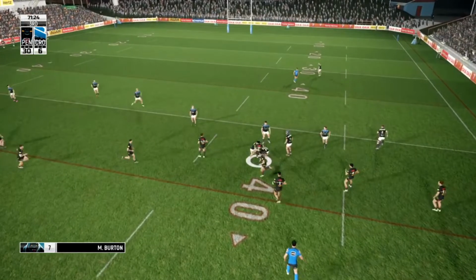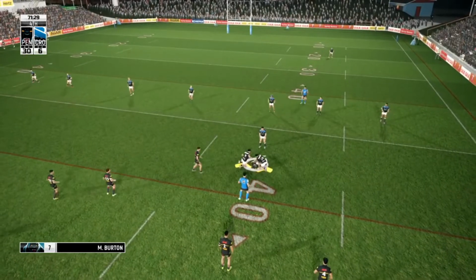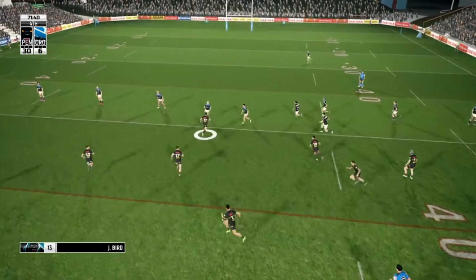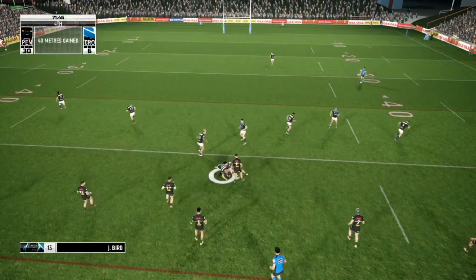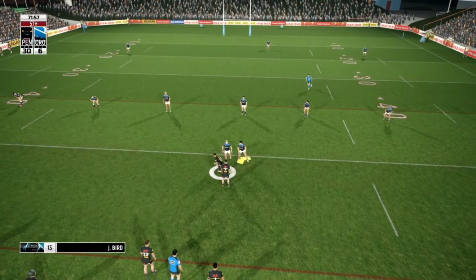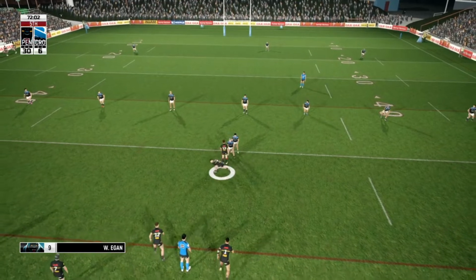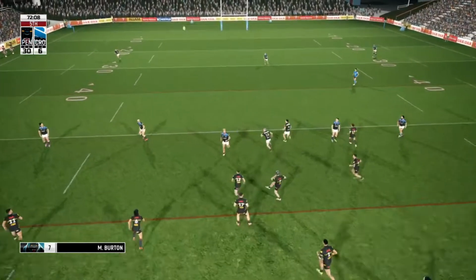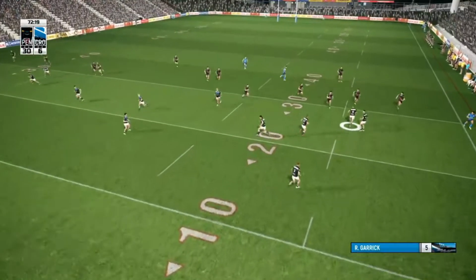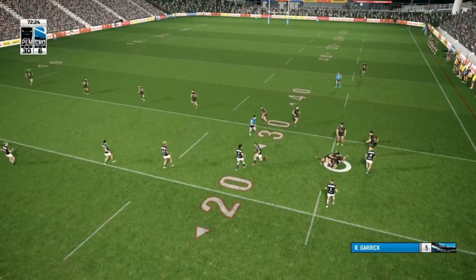Burden nearly up the middle. No, he's pulled back. Fourth tackle. Goes Jack Bird, and he's taken there. Fifth tackle. Panthers seem to just be happy to round out the game now. Sharks are down there. Can't see the Sharks come back from here. It goes back to Burden, who punts it forward. Taken there by Garrick. That's the first tackle.